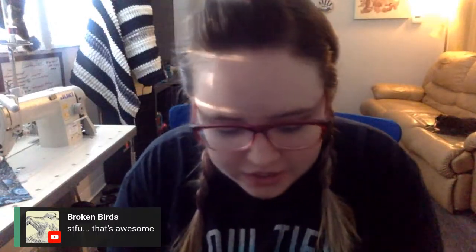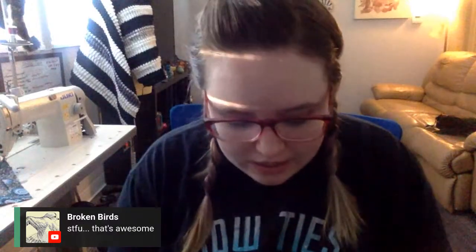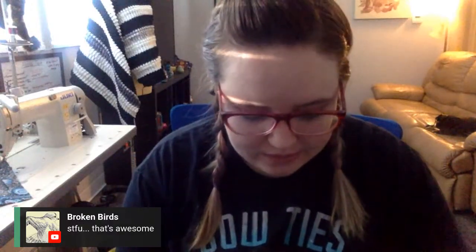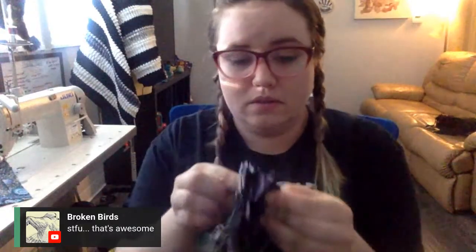Okay, so we're gonna just do the same thing, pleats down and center that piece and just sew this to the lining instead.